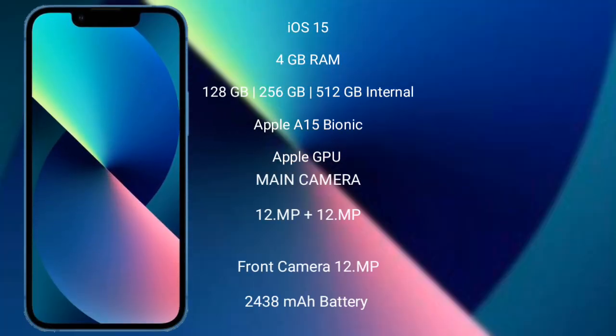iPhone 13 mini runs on the iOS 15 operating system. It comes with 4GB RAM and 128GB, 256GB, 512GB internal storage, Apple A15 Bionic processor and its Apple graphic GPU. iPhone 13 mini has a rear-side dual camera setup, 12MP plus 12MP, and its front camera is 12MP. Then 438mAh battery and fast charging support 20W.